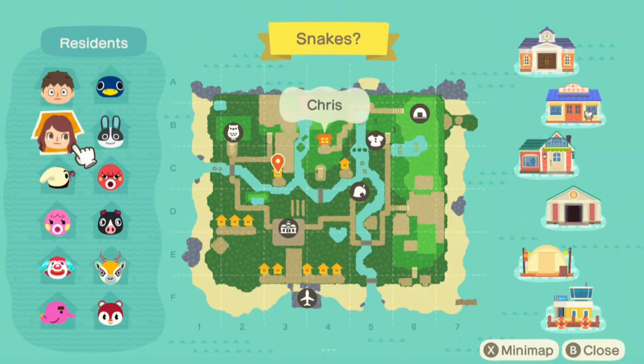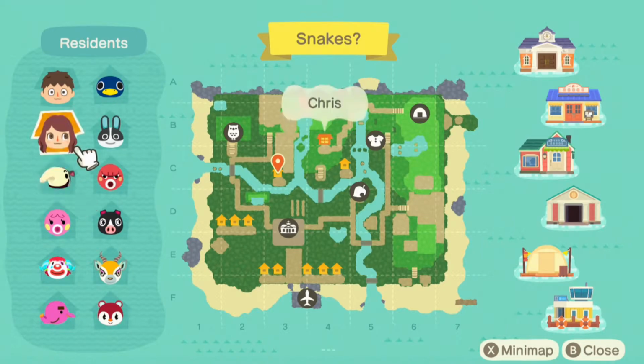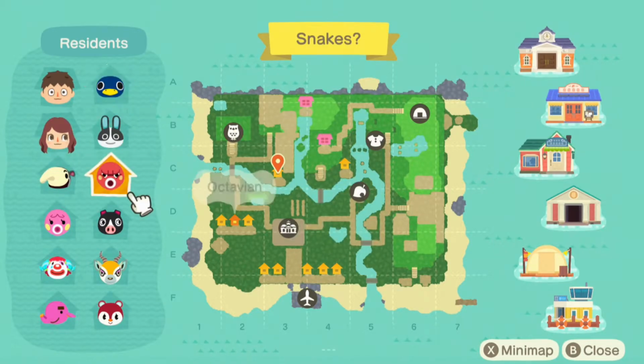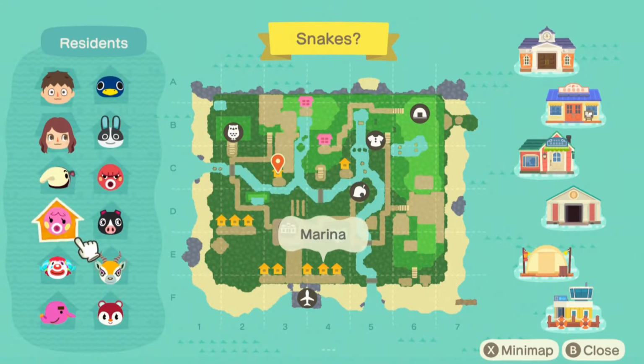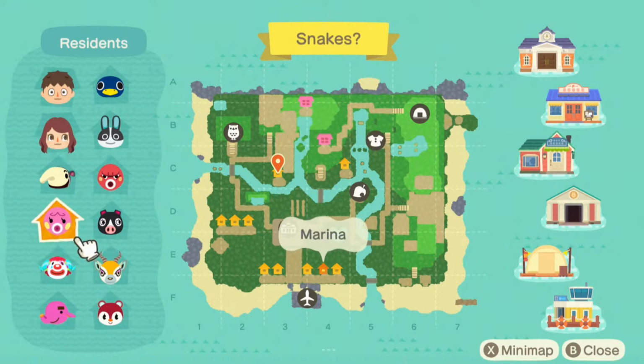I have two Sporty, or Jock type, I should say, Antonio and Roald. And I have two normal. So those are my two, because there's 8 different types of villagers, and you're allowed to have 10, so you can always have like 2 duplicates. And Marina, she's cute, but I don't have her special house. I have one of the beginning houses.